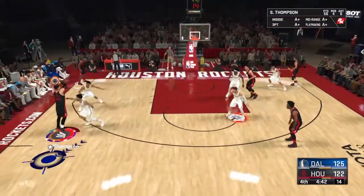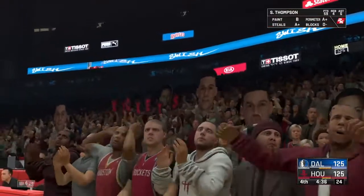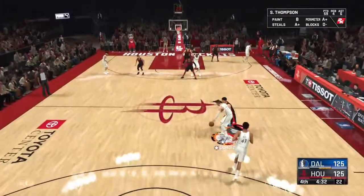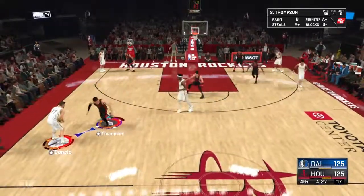Hachimura kicks to Thompson. Step up. Wait. And again for 3. Buries his 10th triple of the game. Unbelievable. Dallas has gone beyond the arc 7 times here in the 4th and been successful 3 times.